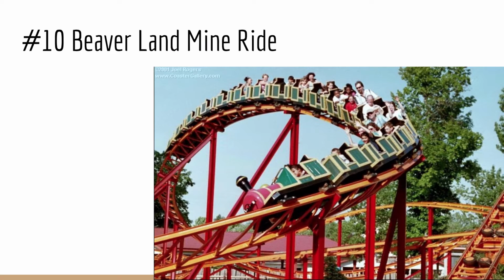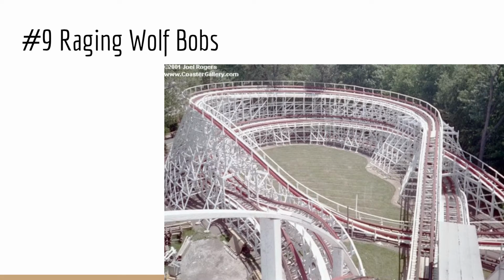So yeah, moving on to number 10, which is Beaverland Mine Ride, and this coaster is relocated to another amusement park, but overall, this coaster is just a kid coaster with a super long train, not too big of a deal to ride this at the time of Geauga Lake.